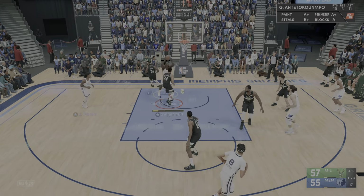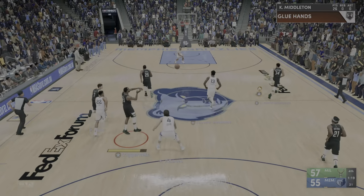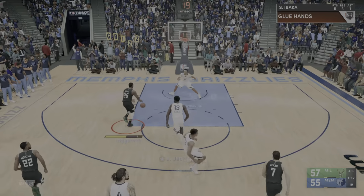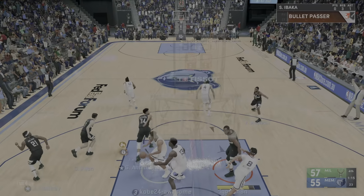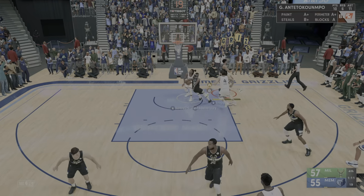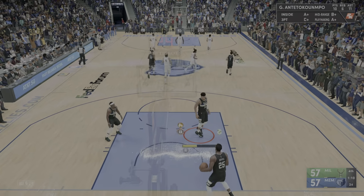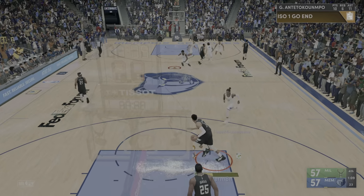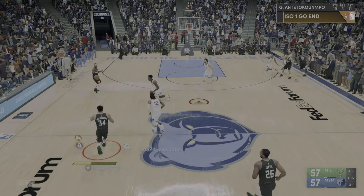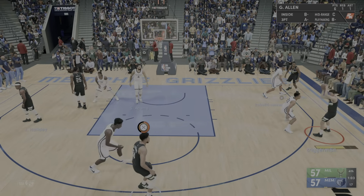To the paint. Here's Jackson. Holiday grabs the miss. Huge challenge at the rim. The defender could not have played that any better. Stolen by Jackson. Here's Morant. And a nice finish on the layup. Morant's got 4 points this quarter. Ja Morant in the open floor. This guy's speed is next level, and he can finish.